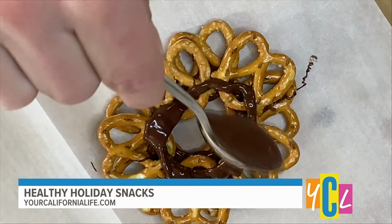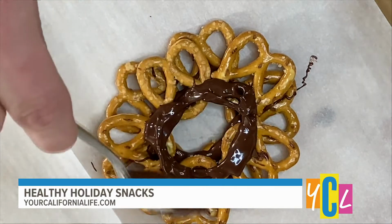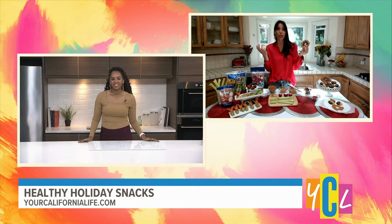And what's really fun too is for your kids, you can kind of make it a bite-sized treat as you go. So you don't have to sit down and eat the whole thing, but it's a great exercise in portion control because look, you can just kind of break off one chocolate pretzel at a time. Yummy.